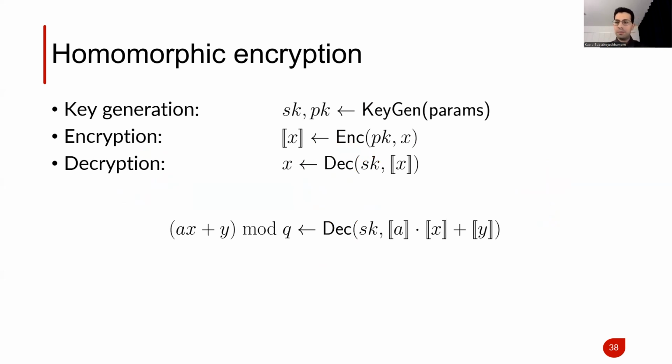Homomorphic encryption, like most other encryption, starts with a key generation that creates a secret key and a public key. And we have the generic encryption and decryption procedures, and we rely on double bracket notation to show encrypted material. The interesting part of homomorphic encryption is that it is possible to perform arithmetic operations such as addition and multiple depths of multiplication on encrypted values without any need to decrypt them first. And I want to highlight here that all these arithmetic operations and decryption are performed modulo a prime number Q.